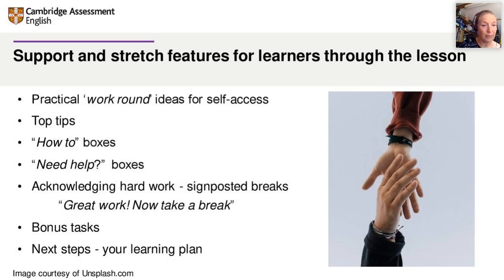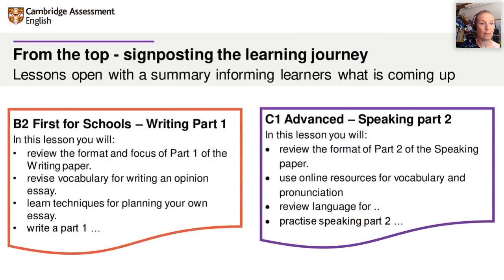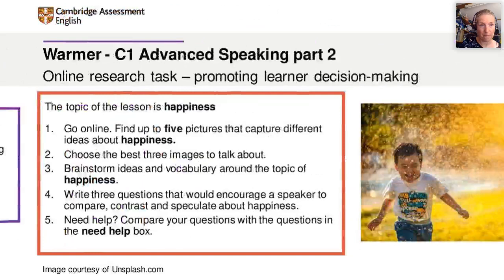We also offer bonus tasks, so if you want to go that extra step, you can. And then there's next steps with the learning plans, developing their own learning plan. So what do the learners see when they first go into the lesson? We've already seen this a little earlier, but the lessons open with a summary, much as you might put on the board to indicate to the learners what's coming up. So this is a note, so they know what's happening. We've already looked at that, so we'll move on from here.